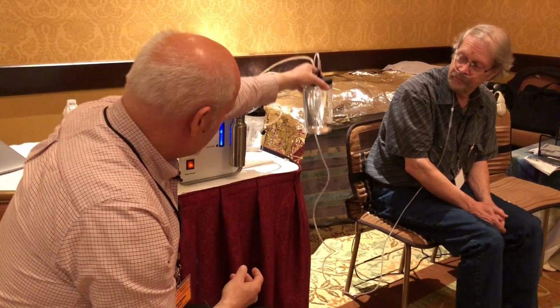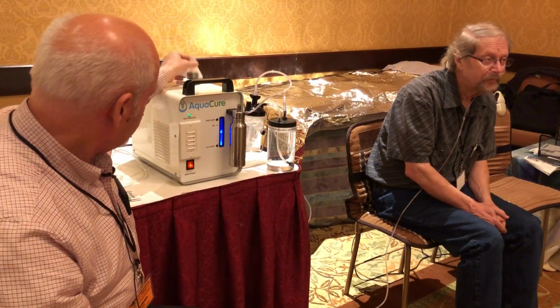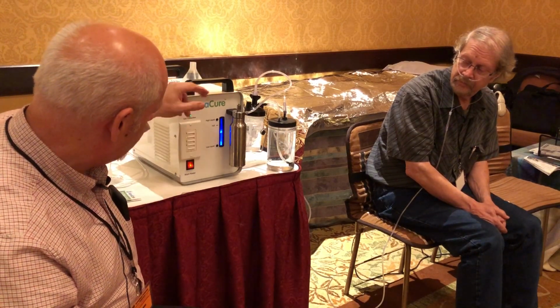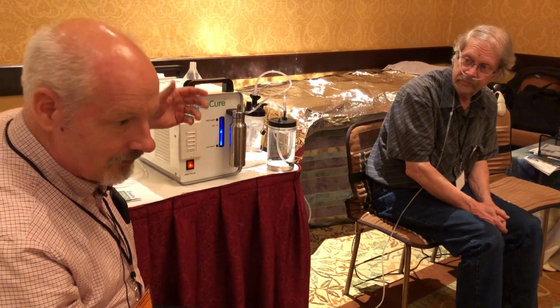Except that we have the compromised systems, the digestive systems. So you put water in here at the top, just plain distilled water, and just keep it full like that. You turn it on and off, and you use it. That's as simple as you go.